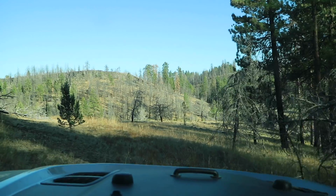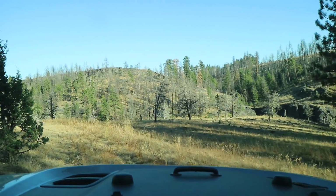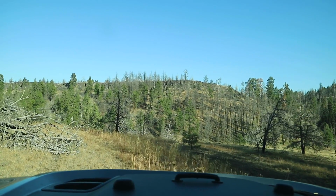Man, it's just been one wrong turn after another, and we've actually killed a couple of hours. It's 5:40 right now, so in typical Coyote Works fashion, we're going to be pushing probably right up against dark to get camp set. But I'm thinking we might actually make the river.